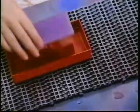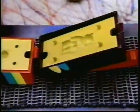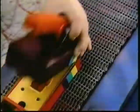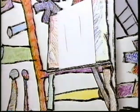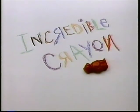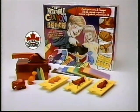Now you can make your own fun by making your own crayons. The Incredible Crayon Maker. All you gotta do is soften the wax in warm water for a few minutes, put it in the mold, press the wax into the mold, close the press, press, and presto! An incredible crayon character. Make your own crayon characters with the Incredible Crayon Maker. 4 crayon molds and 8 colored wax bars included. From Canada Games.